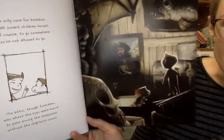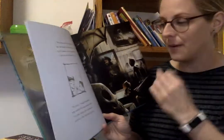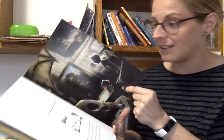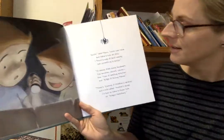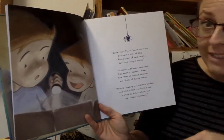Look at those treasures in their attic. They look a little spooky, don't they? Do you have an attic? Our attic doesn't look anything like that, I can promise you that. Just dust and beams.